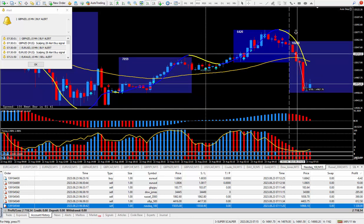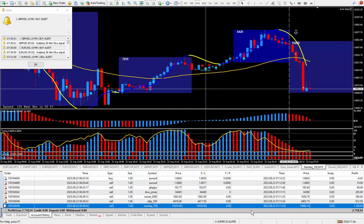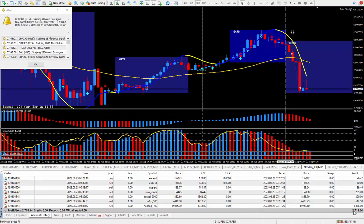I sold it and took the money, divided by 20, and the calculator says it should be 67. There it is right there. You remove the last two digits. So those 67 ticks paid out $1,338. So another great day of trading using my Super Scalper trading system.